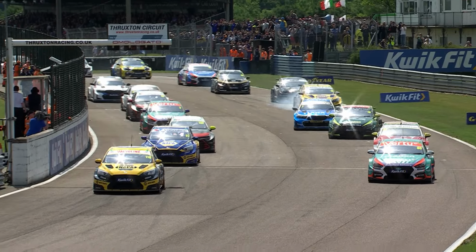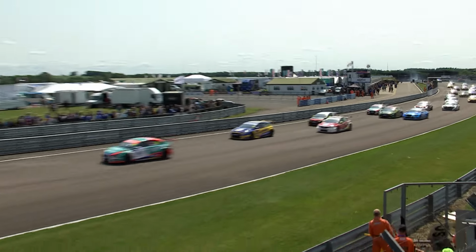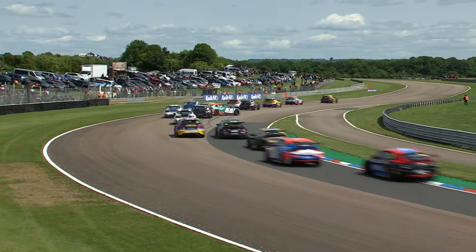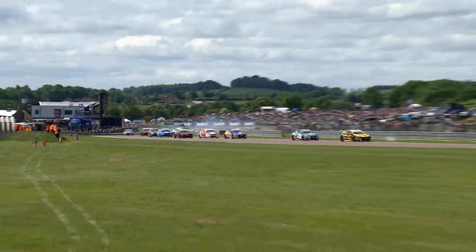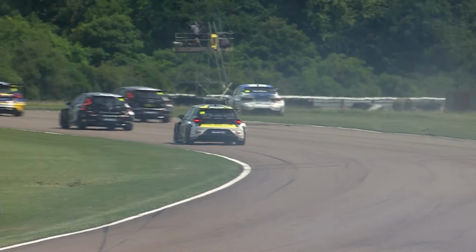It is a good start by Sutton. Not a great start by Camish in comparison to Doble, who's almost up alongside him, but Sutton has certainly got the drop on Ingram. Jake Hill round the outside of Senna Proctor, and a very sideways Chilton in the middle of the pack. Has he been able to save it as the cars come up towards us? Yes, he has, but there's a BMW off the road as well in the background, having a big lose.